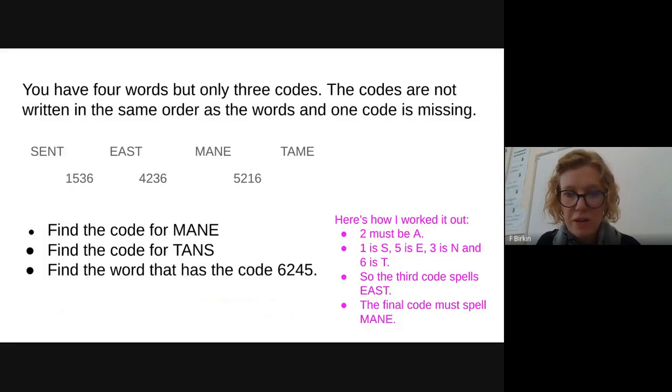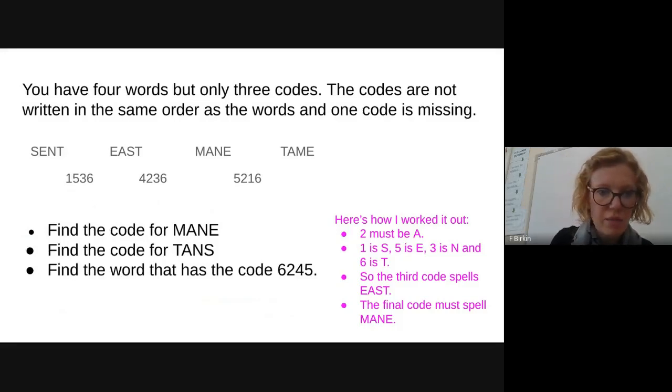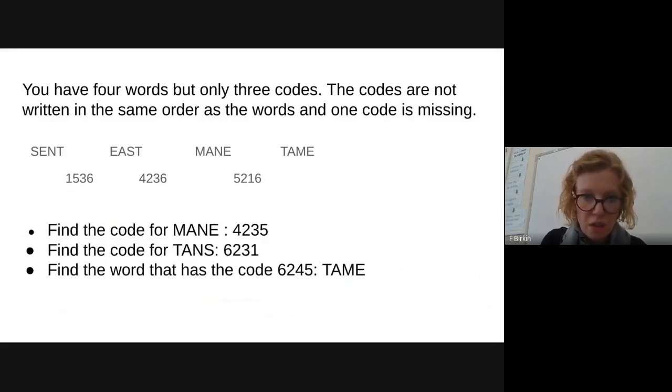Okay, let's go through the answers. Hopefully my notes in the corner there didn't just add to the confusion, but here we go. The answers are, to spell the word main, you needed 4235. To spell the word TANS, you needed 6231. And to find the word for that code, we had T-A-M-E, tame, which is one of the original 4 words that we had.